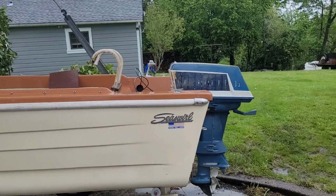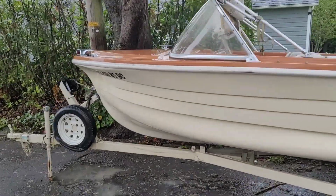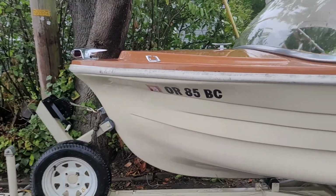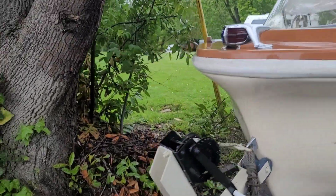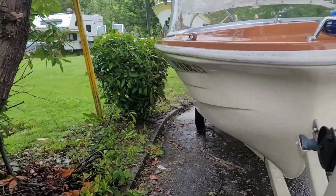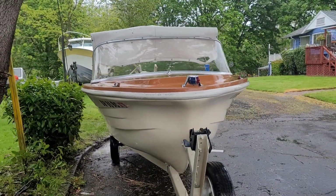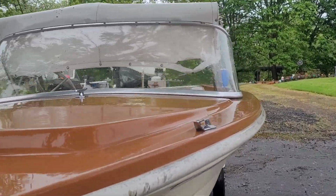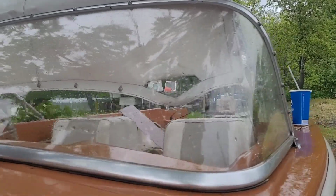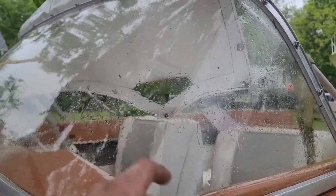I really like the boat. It's certainly cute. 14 foot, so look at that. Not very many numbers on there compared to a lot of newer boats. Newer boats have like 10 or 8 digits. So I'm honestly blown away at the condition of the windshield. There's not one crack, blemish, nothing. It's glass.